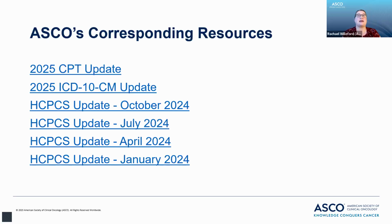And then ASCO always has resources available on our coding and reimbursement page. These correspond to the information provided in this presentation. They are written resources that you can look to. You can also print them out, and they are oncology specific, so you don't have to go through the whole entire CPT book to see what is applying to oncology. You don't have to go through the other ones. We have annual CPT updates, ICD-10 updates, and quarterly HCPCS updates.